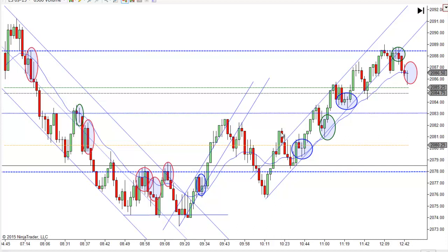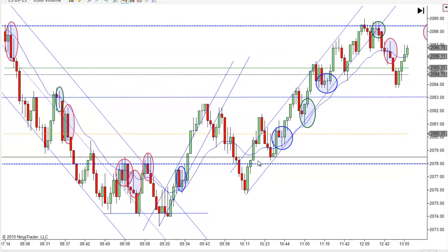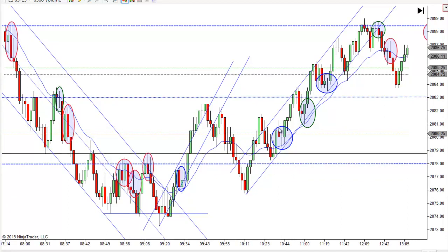It shot right through, pulls back, tests it, pulls back again. You get a failed second entry short. Definitely don't go short right there. And you go long, because those first two gave you your trend line. That confirmed it. And then notice what it did with the EMA again. Shot through, pulled back, went up higher again, tested it, held, and it goes higher.